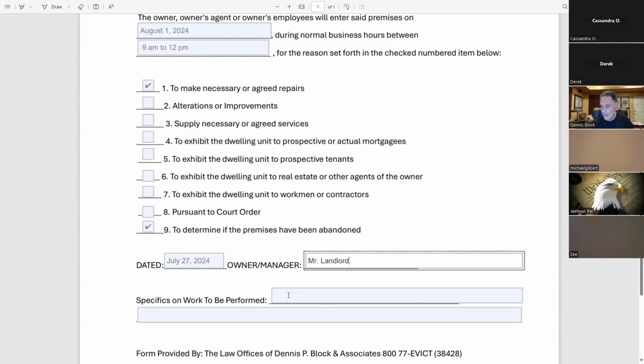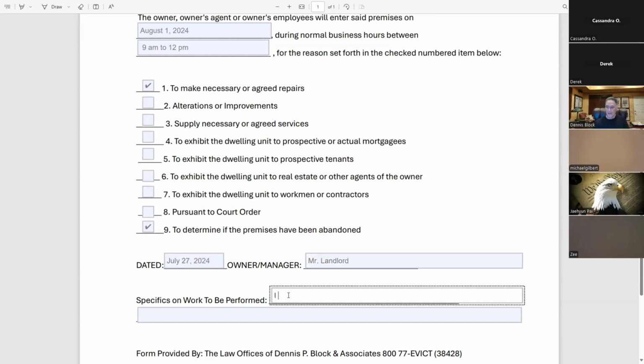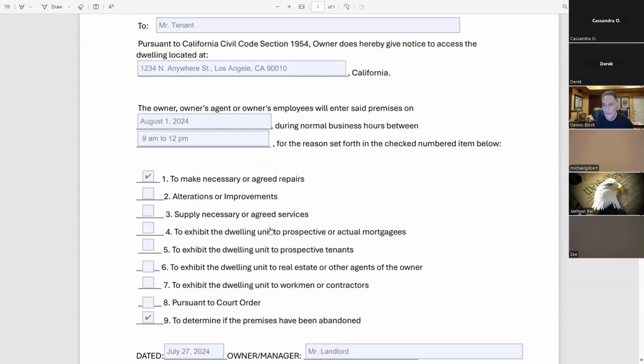And then you have to tell them exactly what work you're going to do. Like, in this case, I'm going to fix the leak that's in the bathroom. So once this form is completed, and again, you can fill this out right on my screen, then you're going to print it out and you're either going to hand it to the tenant or post it on the door. Can you mail it? You have to allow additional time if you mail it, so it's not generally a practical way to do it. So fill this form out and send it in.